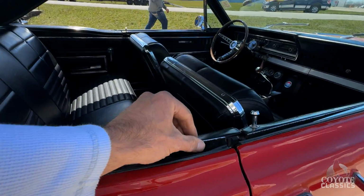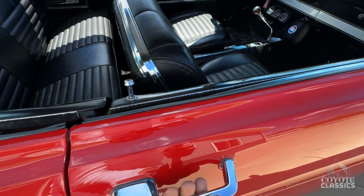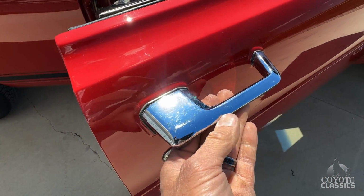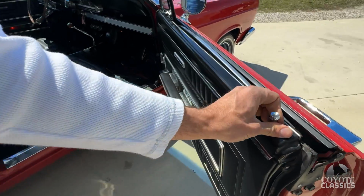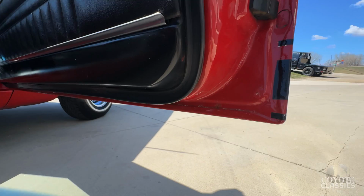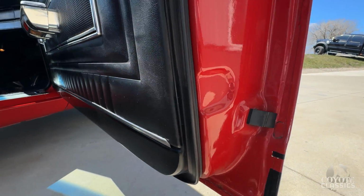As we move to the inside, it looks like when they did the restoration, they replaced all the felts. They're all in excellent shape. Door handles are original. Shows the original quality of the car. The door handles still look almost new. Just a couple little pits, they're original. Bottom of the door, quarter of the door looks good.